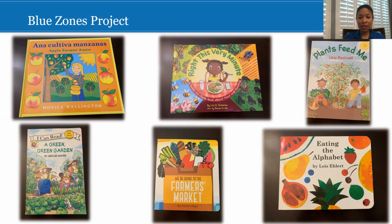You see pictured many of the books that we have, and we try to order books that are in English and Spanish. You see one of my favorites there, Eating the Alphabet by Lois Ehlert, a board book for the younger grades, and other board books like We're Going to the Farmer's Market. If you have students that are really into Little Critter, we have A Green Green Garden by Mercer Mayer, and then other books like Ana Cultiva Manzanas, a bilingual Spanish English book, Right This Very Minute, a book about table to farm food and farming, and Plants Feed Me.